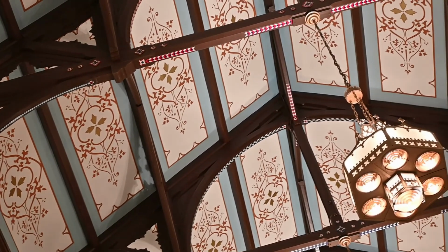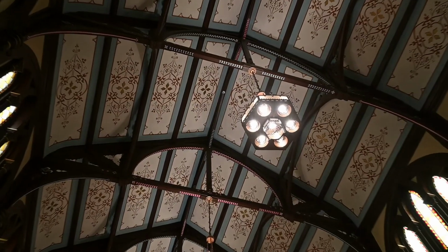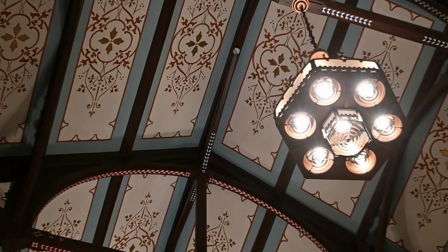This is absolutely stunning. There's a lot of light blue accents that really stood out to us. The stained glass on the sides. Just a really well put together church. Yeah, I really like the dark wood with accents of lighter colors and paint. It just looks wonderful. But now we're going to go to some other places on the Strand and do some other stuff.